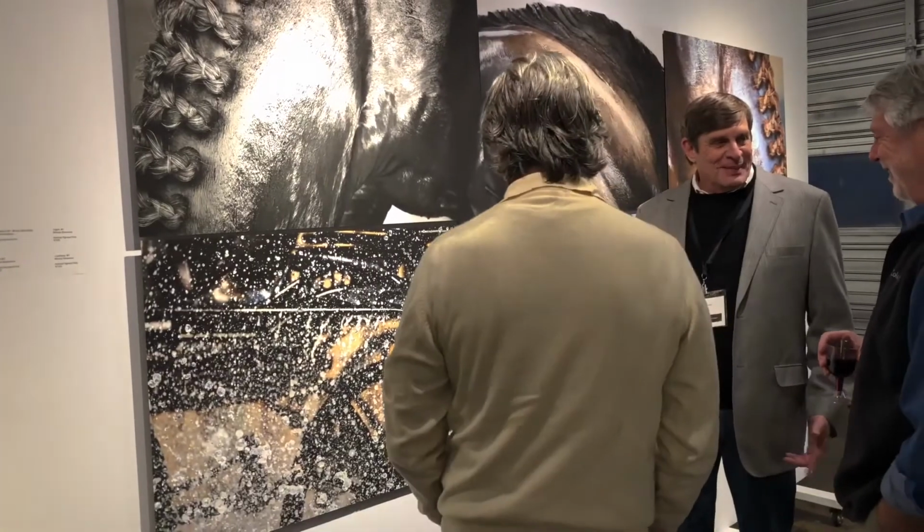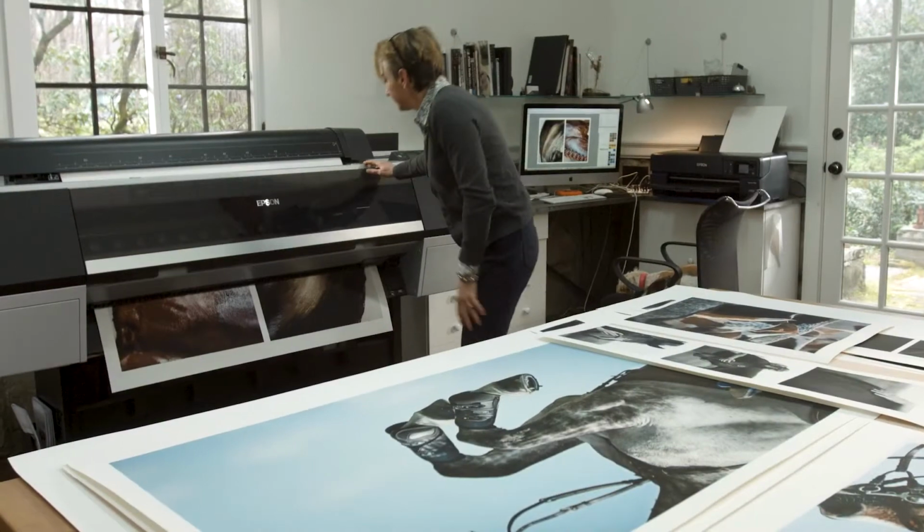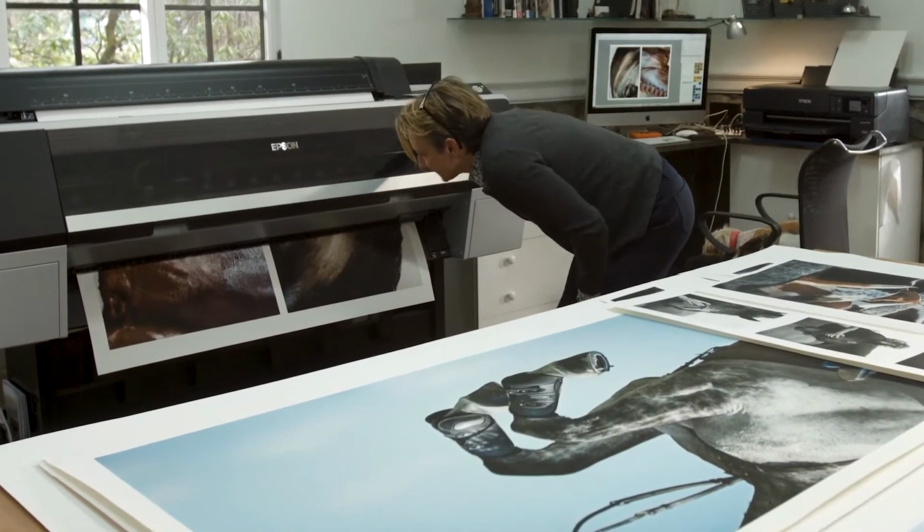Without the print, I don't have any fine artwork. And the print is what the collector looks for. The print is what the gallery hangs on the wall. The print is what gives me joy when I pull it out of the machine. The print is absolutely everything.